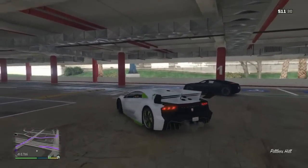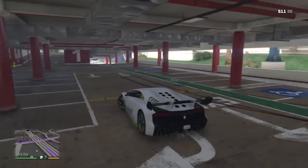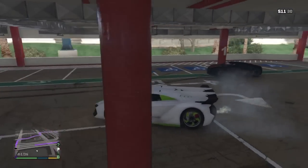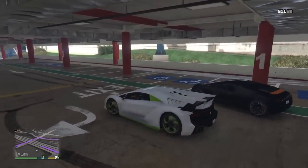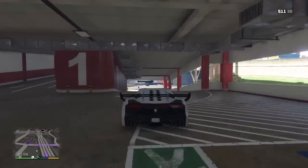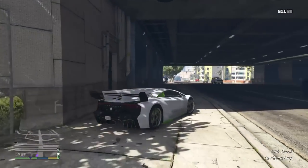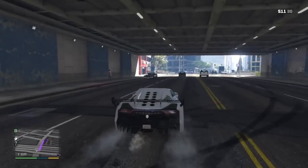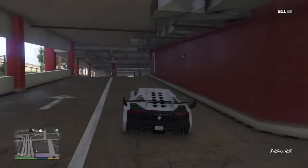I want to take my Bugatti since I lost my Turismo R, so I'm just gonna drive around again, and if it doesn't respawn, I'm gonna be mad. Well, okay, so once you're done that, I think that's it. I'm not done with the video yet though, so keep going, guys. I'm gonna drive around here and go right in the parking lot again, so let's see if this actually works and it actually spawns another car.